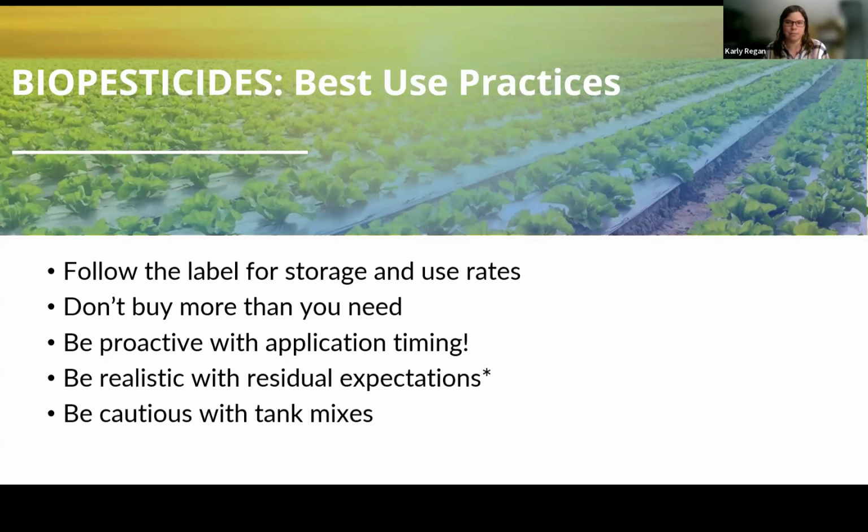Because they sometimes have shorter shelf life than other conventional tools, we don't recommend buying way more than you need. Start with the amount that you think you need, so that you can use it up within its shelf life. A lot of these are preventative tools, so you want to be proactive with timing and get them put out, especially with fungicides, before disease has really set in, if they're working preventatively. And with insecticides, you often want to get them out while populations are still at a manageable level, because they may not keep up with an outbreaking population of pests.